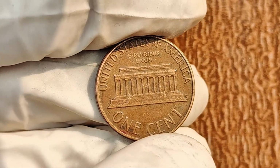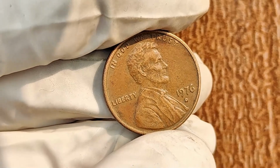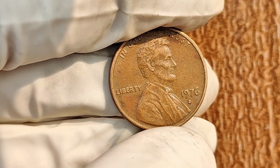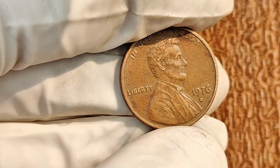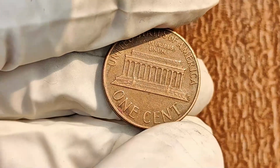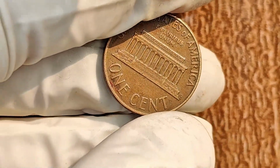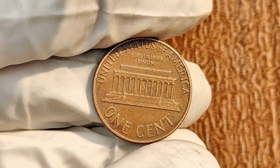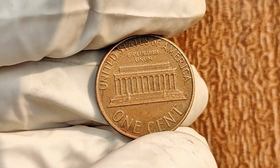To understand why this specific penny is so valuable, we need to go back to 1976. It was a year of celebration for America, the bicentennial. While everyone was focused on quarters and half dollars minted to commemorate the event, the humble penny quietly carried on. But among the millions of pennies minted at the Denver Mint, a rare error occurred. A small, almost imperceptible mistake that turned this ordinary coin into a masterpiece.